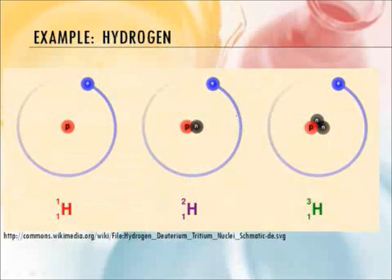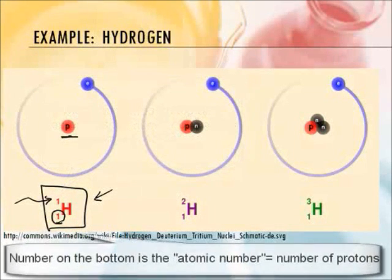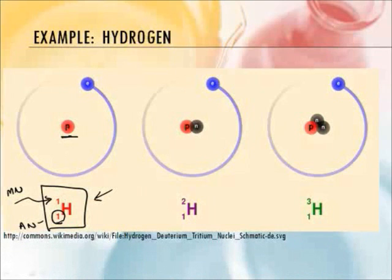Now let's take an example from a real chemical, hydrogen. What do you notice about hydrogen? It's got one proton and one electron. So this is hydrogen that weighs 1. The mass number is always written on top here, so the mass number of this isotope of hydrogen is 1. The number on the bottom is the atomic number, which is the number of protons. So there is just one proton and one electron in this atom of hydrogen.